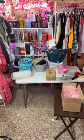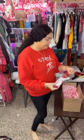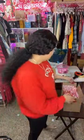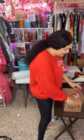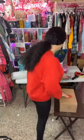Okay, so she has her tissue paper and her foo-foo on top, and then she's ready to go. I ran out of Valentine's candy. Dana, you got the last Valentine's candy.